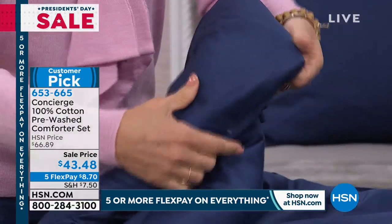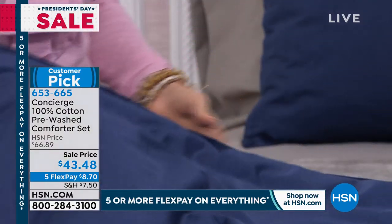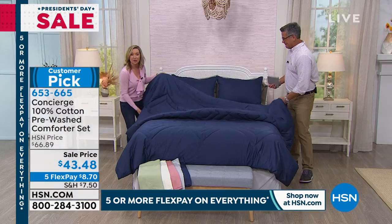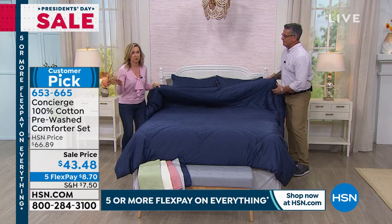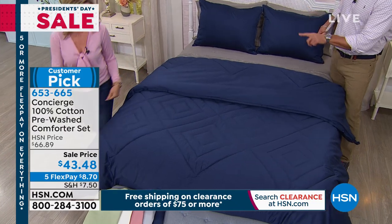It's pre-washed, but look at it. It's got that sheen to it. It's that beautiful sateen finish, the way this takes color. And then when you get this home and get it out of the package, go read the reviews on hsn.com. People were over the moon with the weight, the softness, and the quality of this. They love that it's pre-washed.